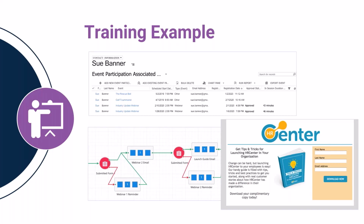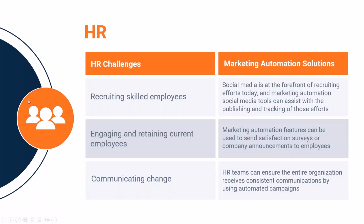So that's just a couple examples of how the training department could use campaign automation. Now we'll talk about HR.